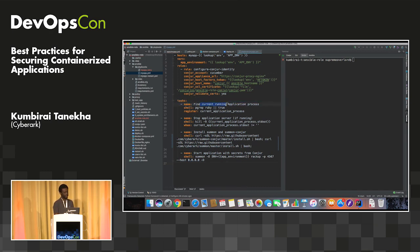So in this case, I'm finding the current running application on a host. If it is indeed running, I'm going to register it in a variable. I kill it, and I essentially start the application, right? And that would be the typical use case in the old pattern where you have that central attack target, as I said earlier. You wouldn't have any of this summon stuff. This is very much Conjur specific for the moment. In any case, I have a playbook, and the playbook is responsible for essentially provisioning our application.